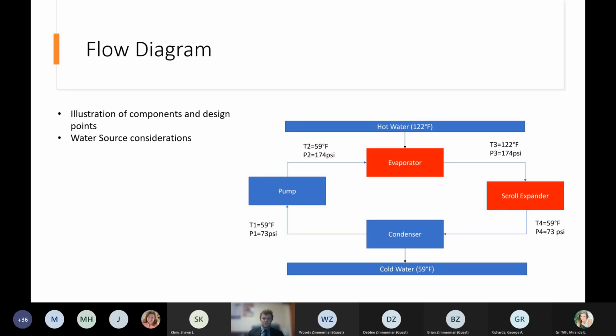As can be seen on the right, the flow diagram provides an illustration of the cycle and how it interacts with the system's primary components. The system begins with the pump. The pump's function is to take liquid and cycle it through the system. The next component is the evaporating heat exchanger. The purpose of the evaporating heat exchanger is to convert the liquid to a vapor. This is necessary to create the desired maximum pressure for the system to function.